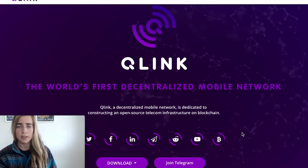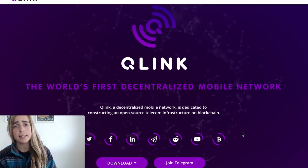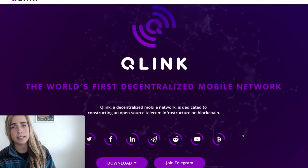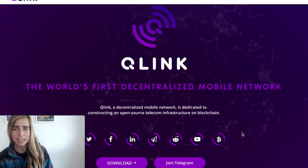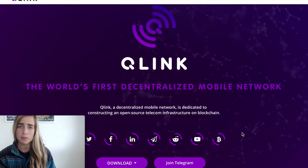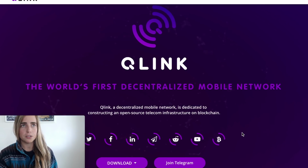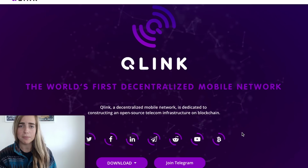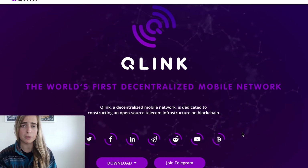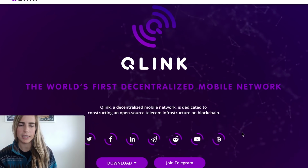And so they offer subscription plans of some sort, but basically you're paying them to use their data. And it's not the best Wi-Fi and it's not the best speed, but sometimes to use a laptop or anything of that sort, you're having to succumb to these services just to be able to stay connected. And so that's what QLINK is trying to get at.